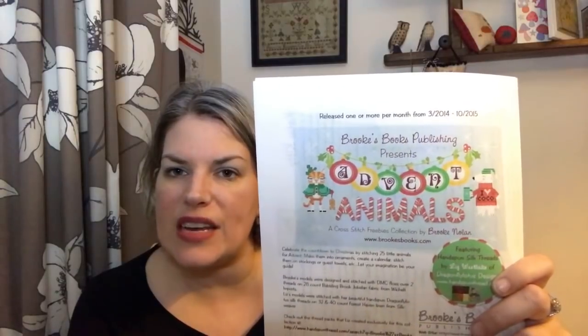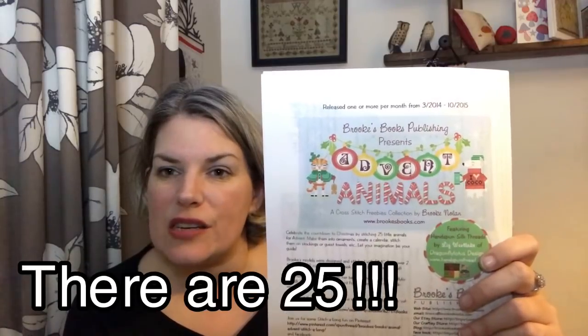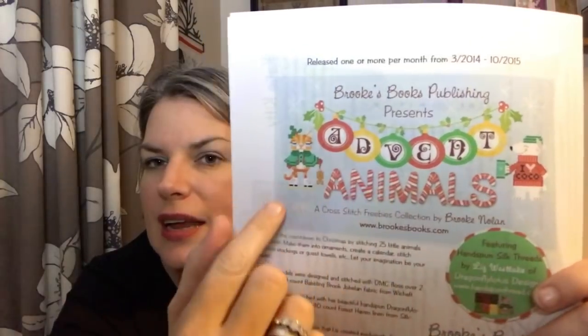And to mark the first day of Advent, I have chosen the free, and I'll link them all down below, Brookes Books Advent Animals. So this gives you, unbelievably, 24 stitches of these gloriously cute little animals, and you can see a couple of them there. Now the model has been stitched on like a turquoisey colour and it looks amazing. And so I haven't printed everything out, but I have just printed out the first 4.